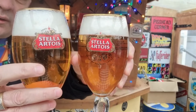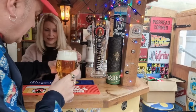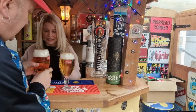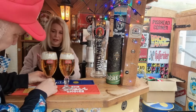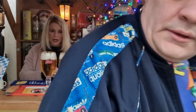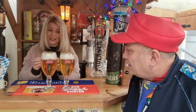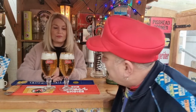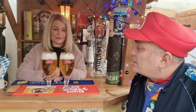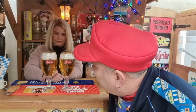This is the UK one. In colour, they are looking pretty much identical, aren't they? The head retention, the UK one is retaining its head slightly better as well. Yeah, just. But you can see that thick, foamy head on both of them, isn't it? They are quite similar heads. Thick, foamy white head.